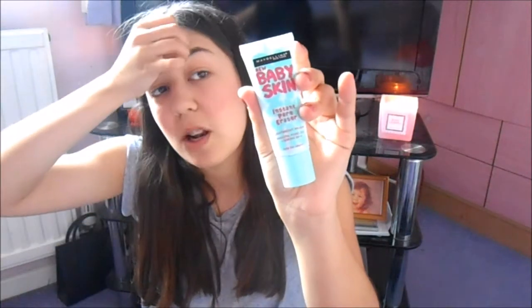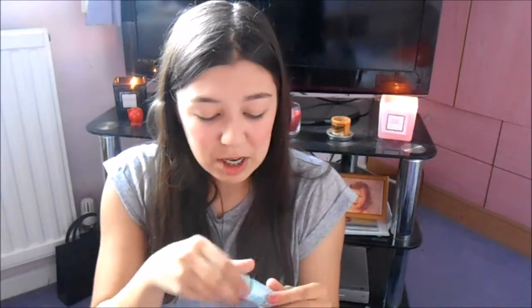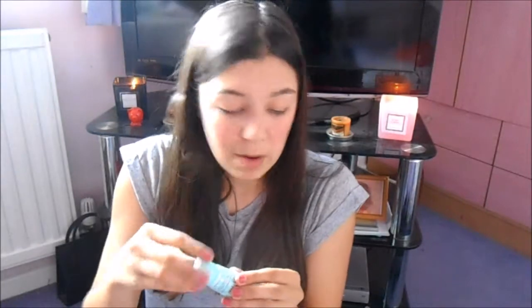And also in that offer, I decided to get the Baby Skin Instant Pore Eraser because I've never tried it before and it looks so cute and I know a lot of people use it. I'm not sure if I'm too keen on it though. It's a really weird consistency. It's like a gel, but I guess I have to play around with it a little bit more.